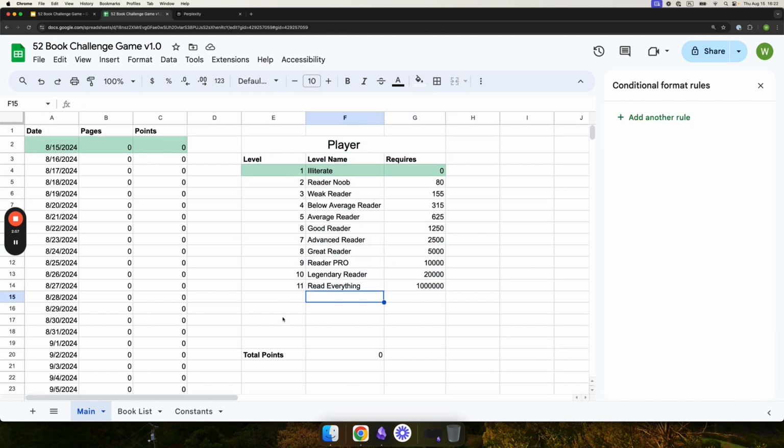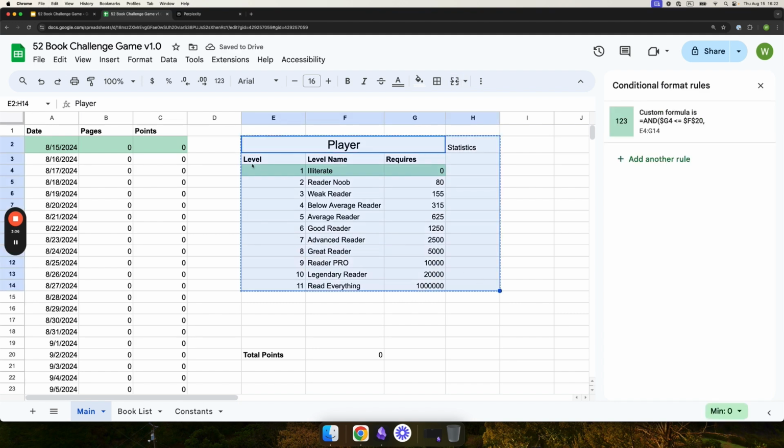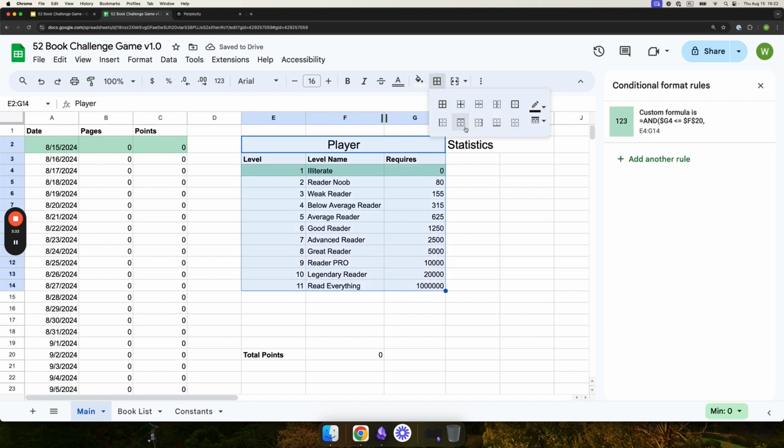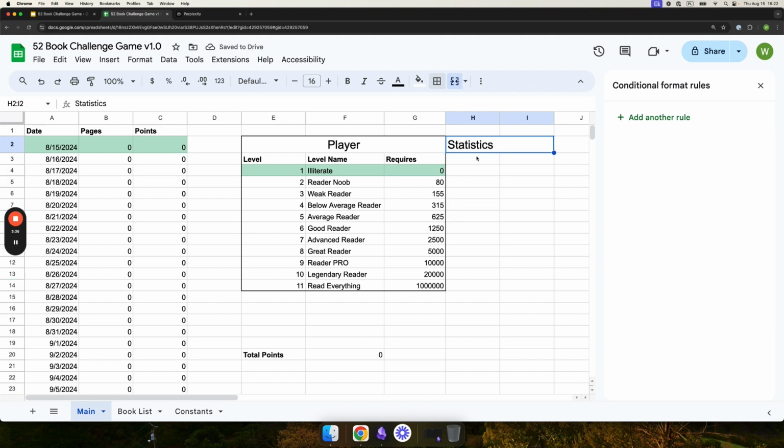I will now quickly add an additional column, which is statistics. Let me move this part here. Of course I cannot move it because some parts are hard-coded. So let me for now leave it as is. 16 and merge. I will give it a border, and this will also have a border, but later. So also I can move it to the middle.